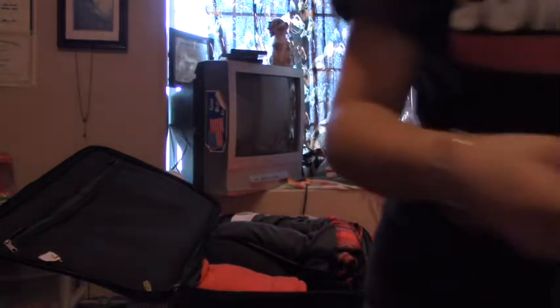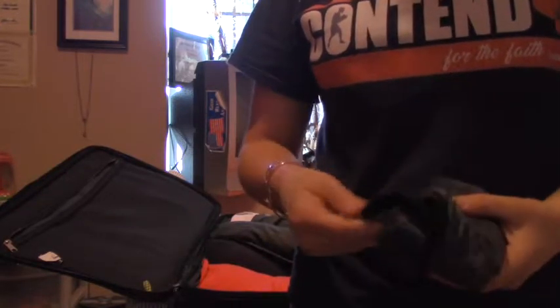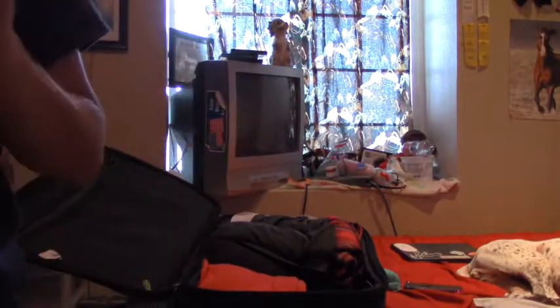And I'm going to bring my new chest binder, because this is the chest binder I got for when I cosplay, and I actually really like it. I've worn it to cheer practice, and I actually really like it. Although when you're doing a lot of stuff, it does get pretty hard to breathe. So you just got to be careful.